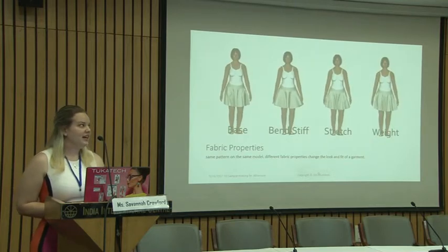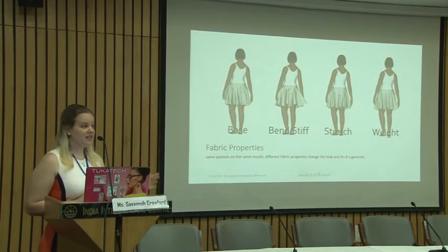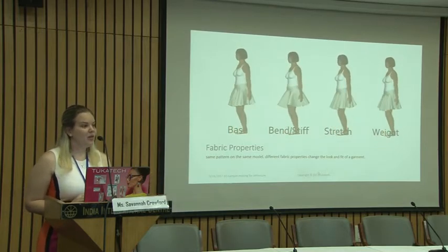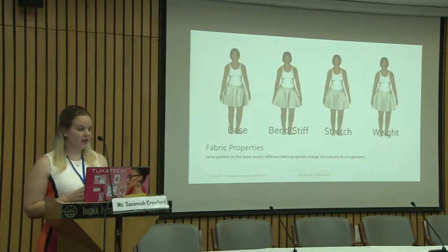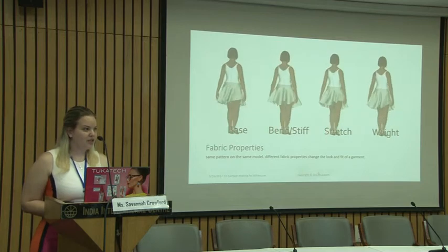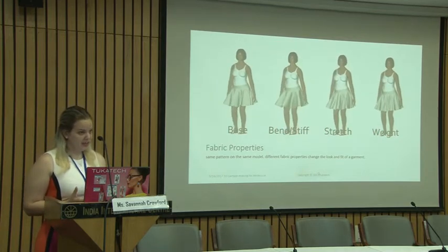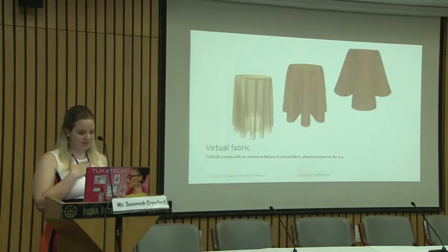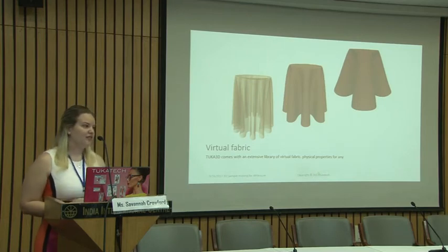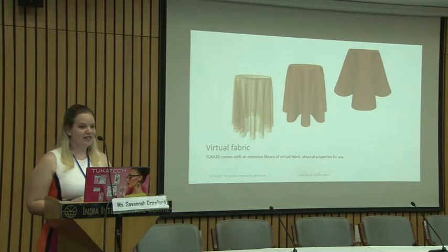As you can see here, even in the digital world, these different fabrics will affect even the same garment on the same body, with a different appearance and a different fit as well. So we are able to capture what we call the drapeability as well as the stretchability, which is so important for active and athleisure, and the weight of the fabric. So we can create any kind of combination of fabric characteristics for behavior and for checking of fit.